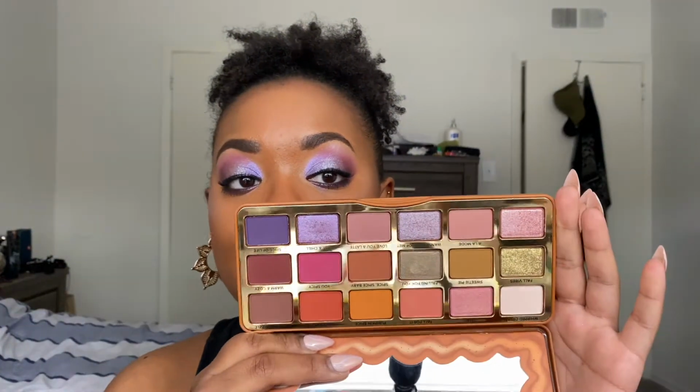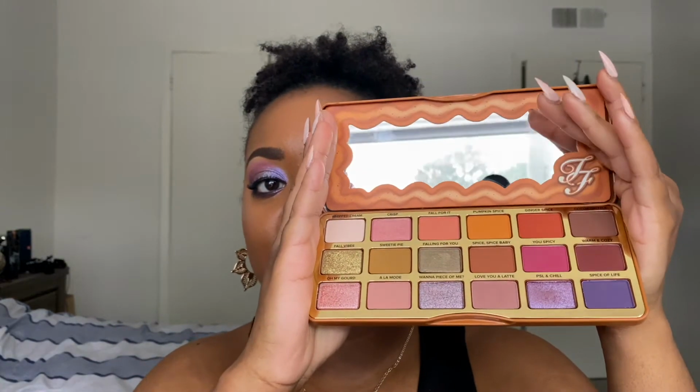So if you did pick it up last fall and you've been thinking of this as a palette that you would only pull out in autumn, definitely pull it out of your collection. Dig into it, because these shades are everything, like literally. And when it comes to the Too Faced formula, I found that the palettes that are in this tin tend to have a much better formula and a much better quality.